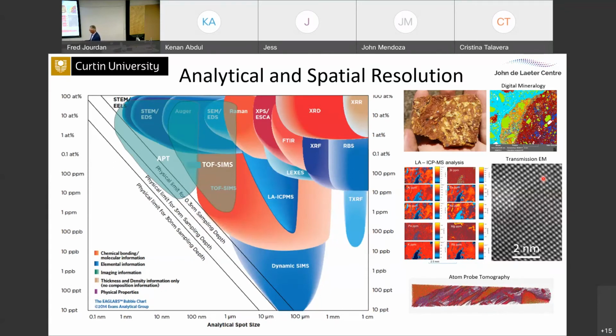Each of these dots is an individual atom that's been measured in a sample. And so here on this graph that's been put together and borrowed from industry, we have 10 parts per trillion, 1 ppm, 1 weight percent, and then we've got analytical spot size. So this is 1 centimeter. So you might take that sample and put it into an XRD, and you get semi-quantitative analysis, but you would definitely get to know. Whereas you go down here, where you're down to less than 1 nanometer, you're in the APT, atom probe territory, where we have a facility that can do that.